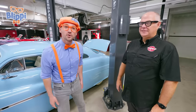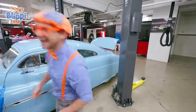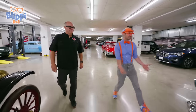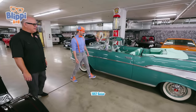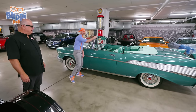Now that is a really old car. Do you have any other old cars? Sure, we have a 1957 Chevy right over here. Can we see? Yes, sir. Let's go. Whoa, what kind of car is this, Brad? This is a 1957 Chevrolet Bel Air convertible. Cool, and do you see the color? It's the color green. Whoa, and like Brad said, it's a convertible.